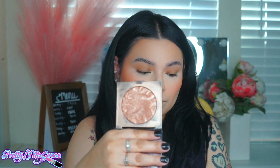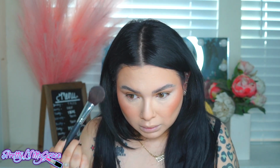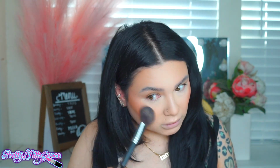And that's just that. So for highlight, I am using the Laura Mercier highlighter as well. I've been loving Laura Mercier lately. Laura Mercier is amazing. I feel like they need to get a little bit more recognition, and I definitely love them. So I'm just applying a little bit of highlighter.